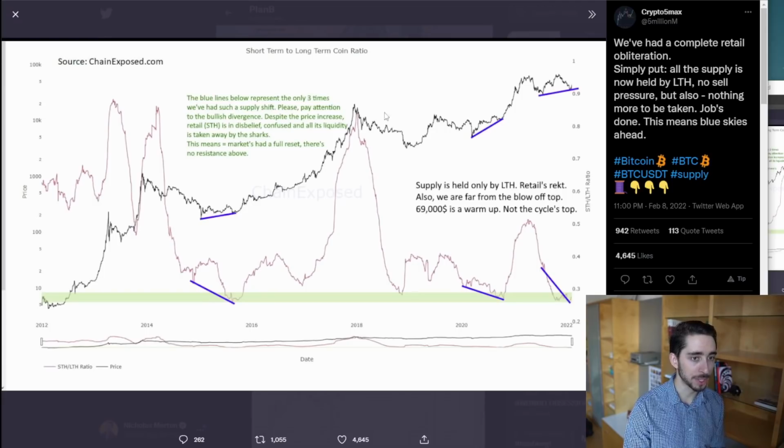One thing I do want to share with you guys real quick that I think is really interesting is this post here from Crypto5Max that I found on Twitter. And I think this encapsulates something out of all the models out there. One of them that I really like is focusing on the on-chain analytics for short-term holders to long-term holders. It's a ratio here between those who are holding Bitcoin for short periods of time and those who are holding it for long periods of time.